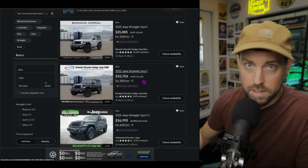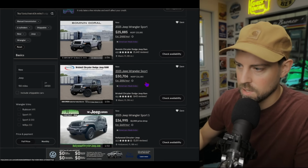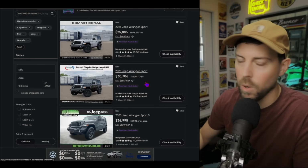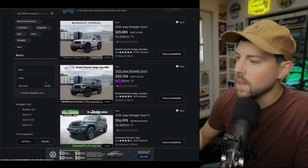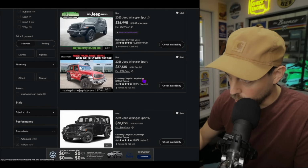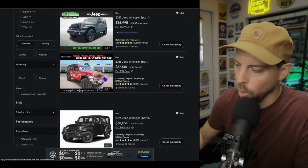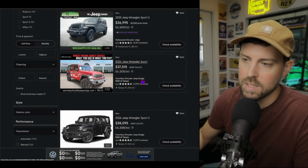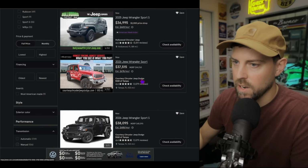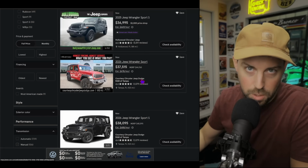All right, the automatic's fine too. It's the 8-speed ZF automatic. So if you want the automatic, it's a great transmission. All right, transmission problems are not what Jeep is struggling with right now. All right, so $30,000 for this one. I mean, here's a 4-door for 37. I bet you can get more money off of this because of how much Wrangler inventory there is. This is probably the best time in history to buy a Jeep Wrangler.